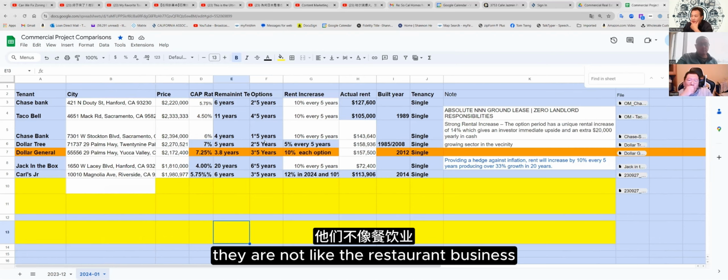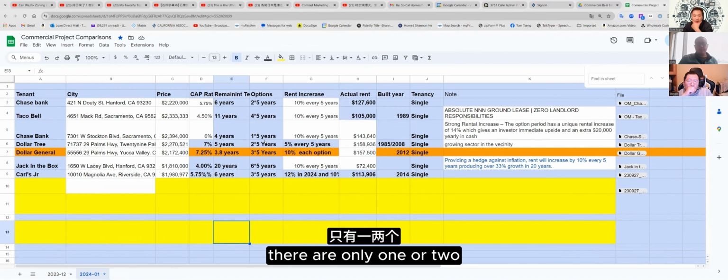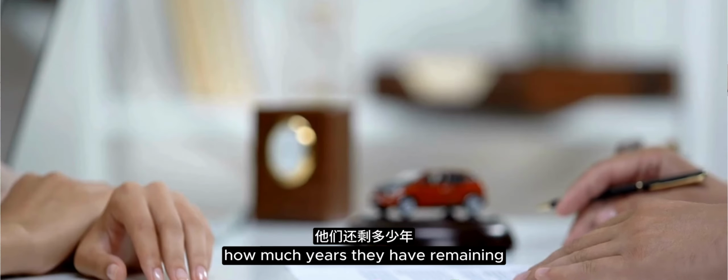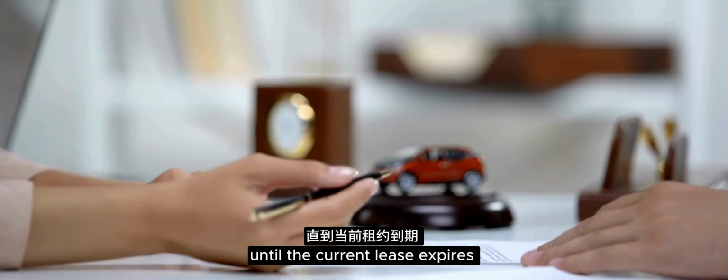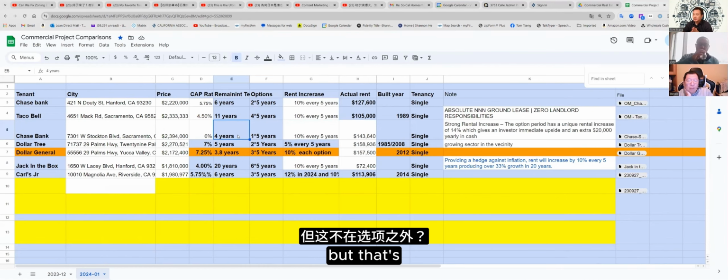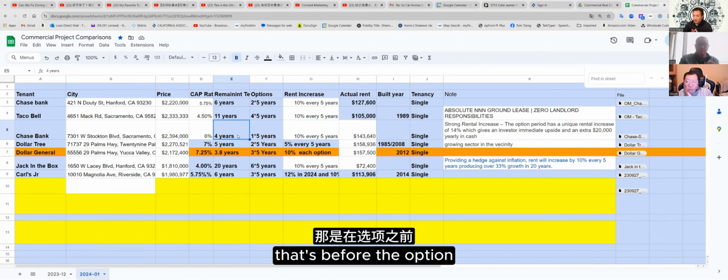They are not like the restaurant business, which often comes with 3 to 4 5-year options. They are only 1 or 2 5-year. The remaining term is how many years they have remaining until the current lease expires. Right, but is that outside the option or including the option? That's before the option. After the remaining term expires, then here are the options available.